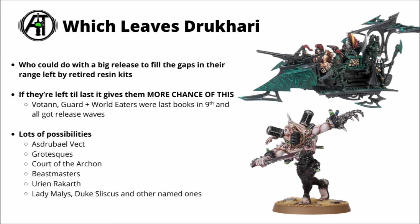There's 4 of their units that were made of resin and then just retired from the range: Grotesques, the Court of the Archon, the Beastmasters, and Urium Rakath. And while maybe Urium was okay, I feel like the previous 3 kits just weren't really fit for purpose in the first place, at least in terms of just having one unit that you could buy. So getting all of those redone in plastic would certainly be really quite high up the agenda.